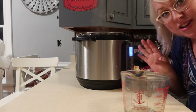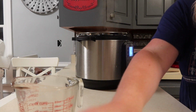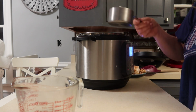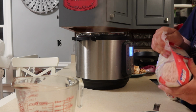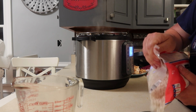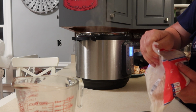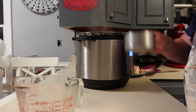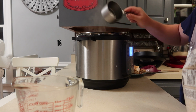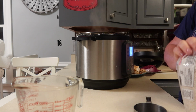So I added in 2 cups of chicken broth. Now I am doing 2 cups of white rice. Also, after this chicken broth was added, I scraped my spoon around a little bit to deglaze it some. Get all the little chicken pieces off. So there's 2 cups of rice.